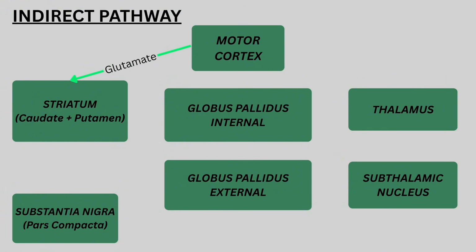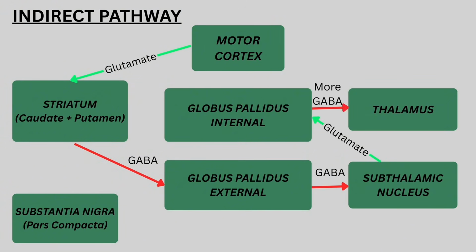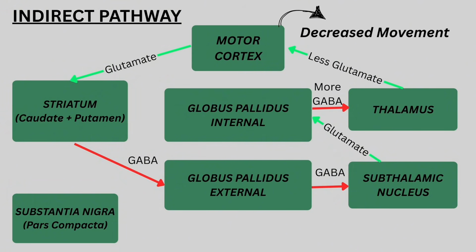In the indirect pathway, the motor cortex sends excitatory signals by glutamate to the striatum. The striatum then sends inhibitory GABA into the globus pallidus external. The globus pallidus external, consequently, sends inhibitory GABA signals to the subthalamic nucleus. The subthalamic nucleus, in turn, stimulates the globus pallidus internal through glutamate. The globus pallidus internal then releases more inhibitory GABA to the thalamus. This causes the thalamus to send less excitatory glutamate back to the motor cortex, leading to decreased motor activity. Also note that the substantia nigra pars compacta makes connections with the striatum by the release of dopamine at the D2 receptor, which is inhibitory.